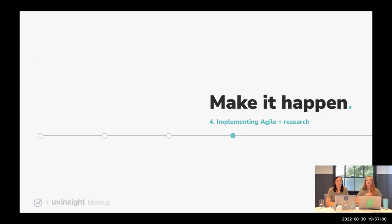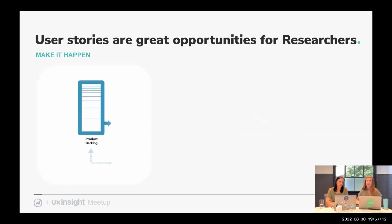So now that we've talked about how you prioritize and how you make a plan for where you're going to research, we touched on a little bit, but let's talk more specifically about how you can integrate into the Scrum team and get folks curious. And we're going to start off by handing it over to Jill to talk a little bit about user stories and come up with some more of that shared language.